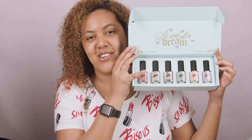And let's see how it looks inside. Oh, super cute. Look at this. So this is the little card with all of the shades. And this is how the package looks. Amazing. It's beautiful. So the shade names are Marie, One of Your French Girls, 99% Angel, Secret Garden, Let Them Eat Cake, and Lilac Wine.